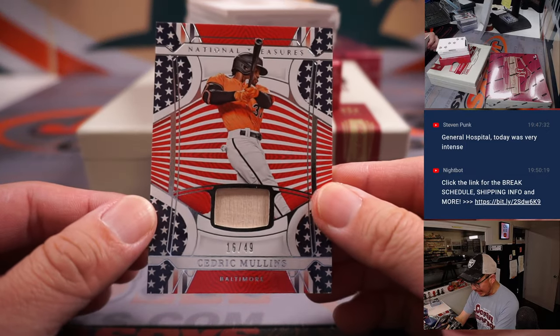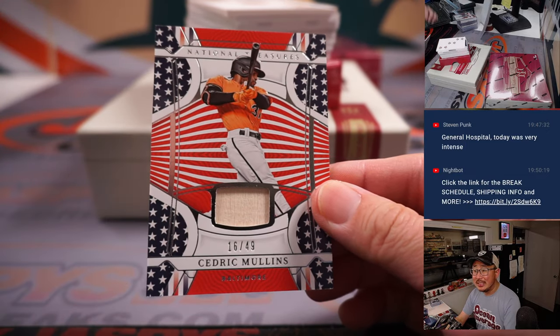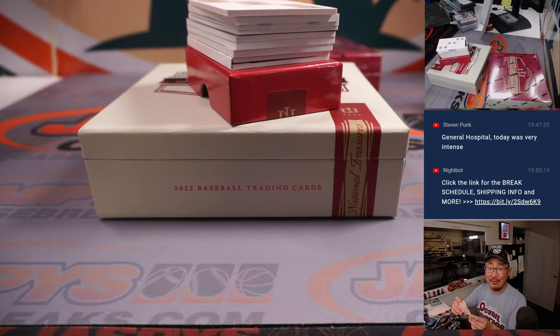Red, white, and blue relic. 16 out of 49. Cedric Mullins. Kevin with the Orioles. Piece of his lumber.